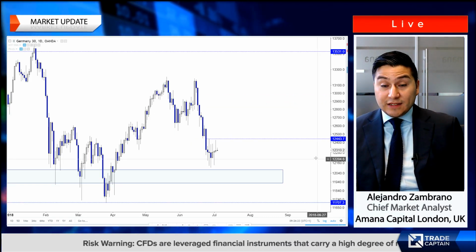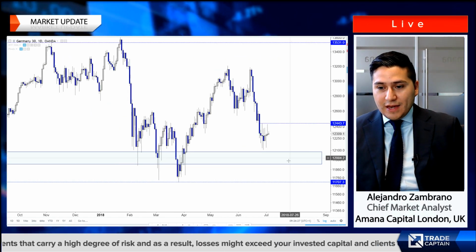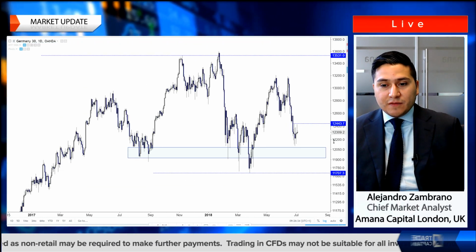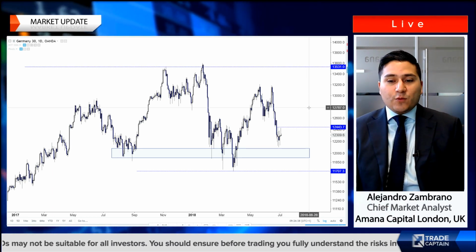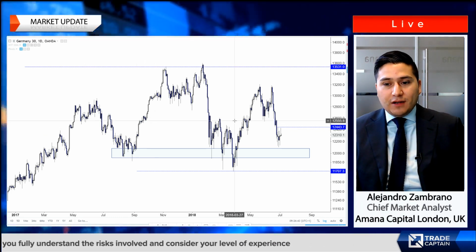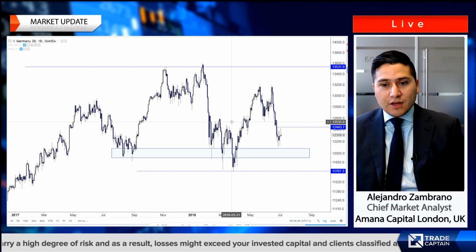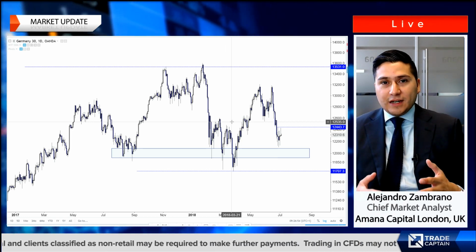German DAX, that's a tricky one. As you know, I've been warning you about it for quite some time, and it's just very choppy. And if you look at it from a daily perspective, it's fully understandable why nothing is actually happening here. Well, we're trading in a sideways market, and as a trader, I usually use a trend following system, so I don't touch these markets.